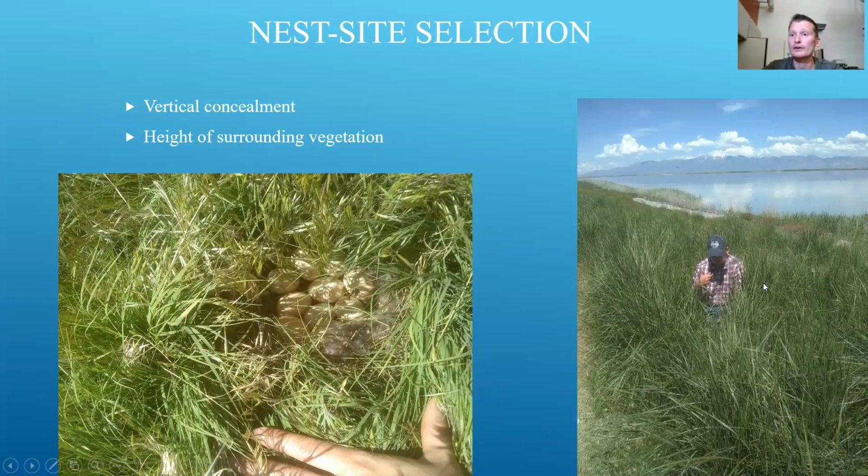Compared to this picture over here on the right, I'm kneeling down at a nest, and this is early in the nesting season, mid to early June, and you can see this grass is already up to my shoulders. So this is an example of the grass that ducks were selecting for most commonly, as well as the vegetation that they were most successful in concealing their nests from predators in.